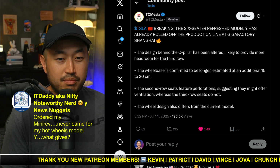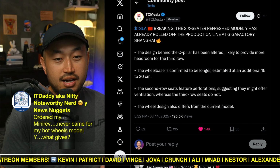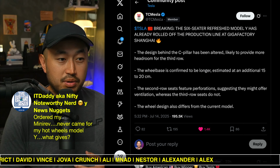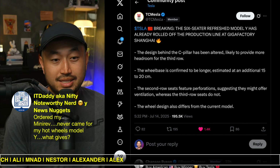I ordered my mini Rev and it never came from my Hot Wheels Model Y. What gives? Oh, you never got a confirmation yet? Message them, because I was talking to them the other day and making sure that all orders were being shipped. They said they were a little bit behind, but they said they reached out to all the customers that ordered. So maybe email them or message them to get a confirmation or whatever.